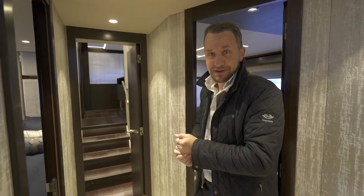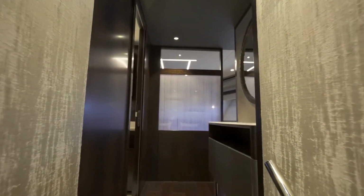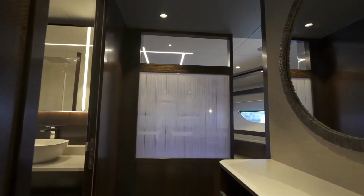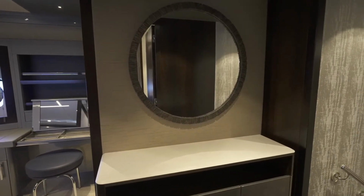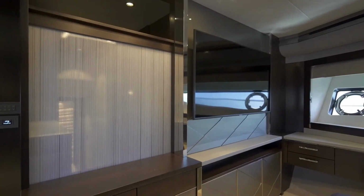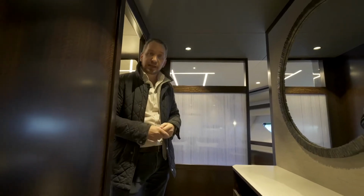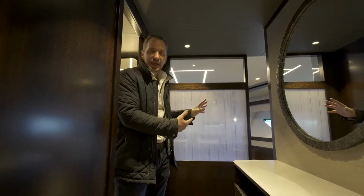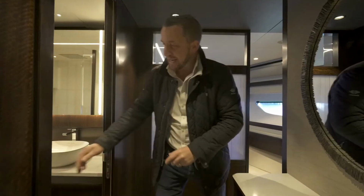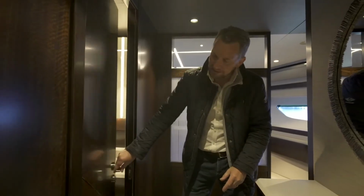Let's take a look at the forward VIP. So as we come up to the stairs, we've tried to create a VIP that is very, very close to the master cabin. It has its own feature lobby with some storage, feature mirror, and of course a privacy screen. So when the crew or other guests come straight in from the cabin door, you're not facing the bed. Prior to getting to the cabin, a beautiful ensuite, and you can notice again there's a lot of detail that's been integrated into the design.